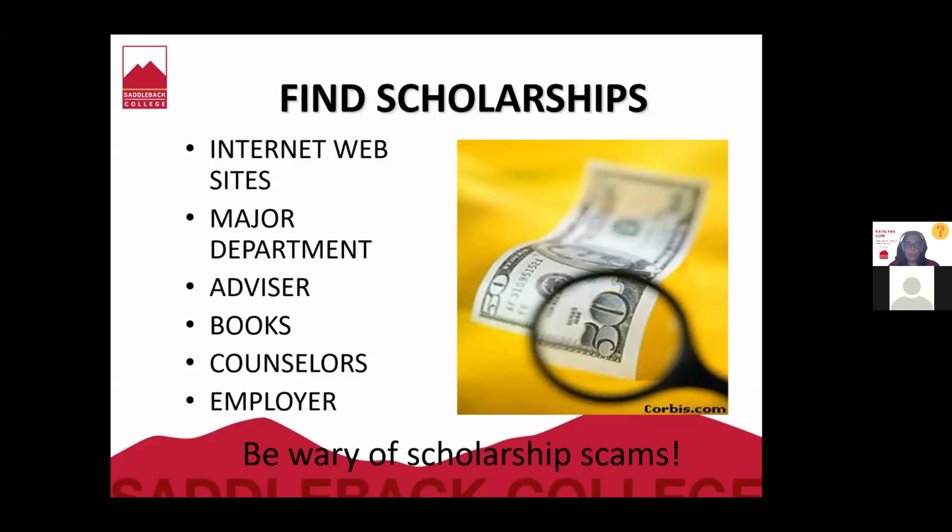Also check in with your employer and your parents' employer and see if they have any scholarship opportunities that you can apply for. An example that I had, my dad's an LA County fireman. So when I was going to college for my freshman year, he showed me a scholarship that I could fill out for being his dependent and being a full-time student. I got $1,000 just because I was a dependent of him, which is a pretty big deal, which is really, really cool.